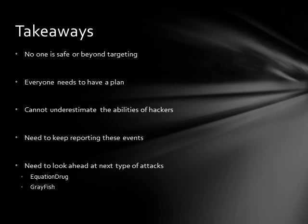Because you don't really want to underestimate the ability of somebody with a computer. Good or bad, people are very good at getting into systems. A lot of people understand a lot of networks better than the people that put them together. So we need to make sure that we're ready for once they get in, where are they able to go. And we need to keep reporting these events because, like I said, it's important for the community as a whole to understand the risks they're facing and who out there might be targeting them.